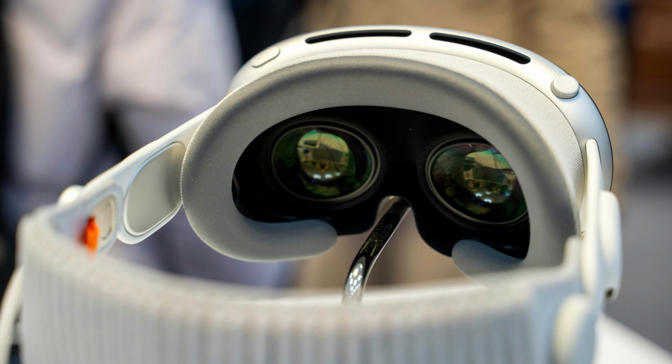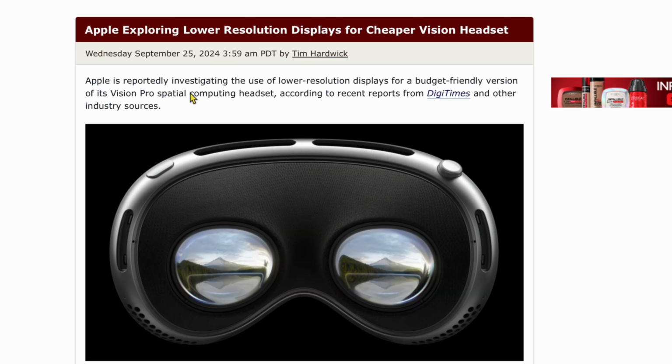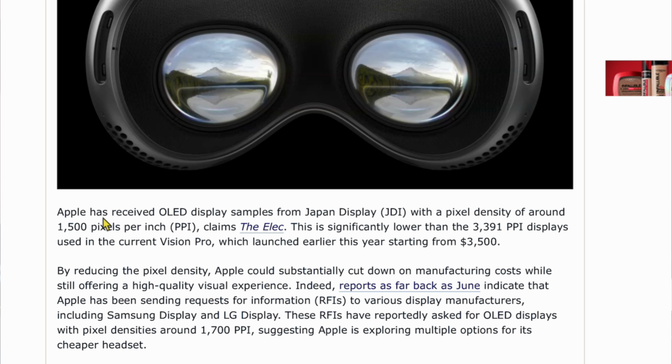Okay, so now we have a couple articles about Apple's Vision Pro, a couple new ones coming out. This is all going to make a little bit more sense when you see all of these articles here, so just hold on one second. Mac Rumors, it says Apple exploring lower resolution displays for cheaper Vision headset. This is good news, right? So finally, it says Apple is reportedly investigating the use of lower resolution displays for a budget-friendly version of its Vision Pro. It says right down here, Apple has received OLED display samples from Japan Display with a pixel density of around 1,500 ppi versus the 3,391 ppi that they currently have. So hopefully the price will be cut in half too.